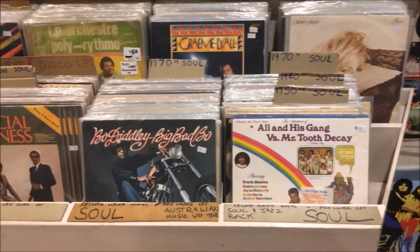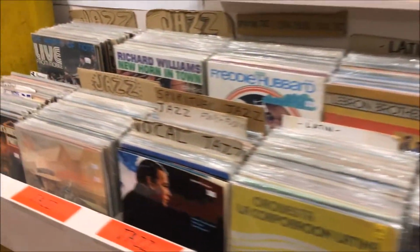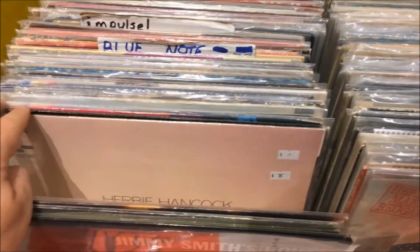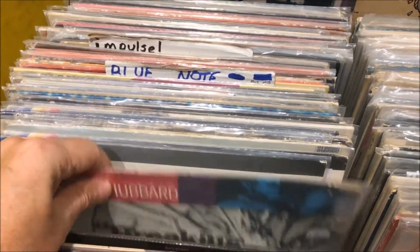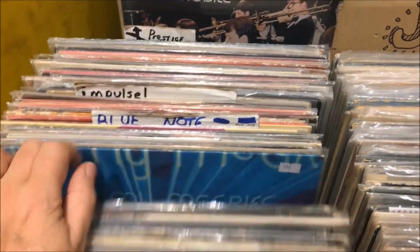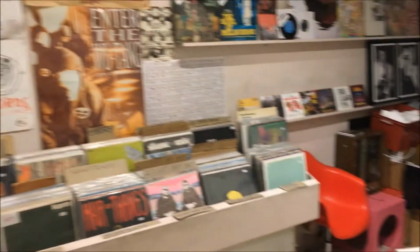But that's not all this shop does well. There's a lot of other genres, soul. They've got a lot of jazz here, and again, the pricing is quite good. There are some original Blue Notes in here I flipped through, and was quite stoked to see some of these at a reasonable price. So whenever you're in Melbourne, make sure you stop by Home of the Funk, Northside Records here in Fitzroy.